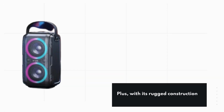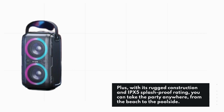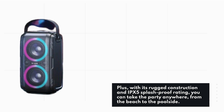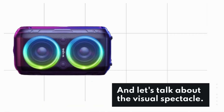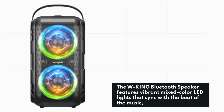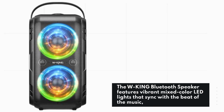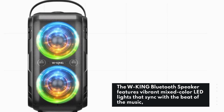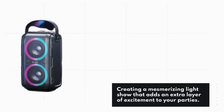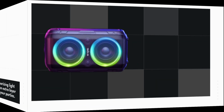Plus, with its rugged construction and IPX5 splash-proof rating, you can take the party anywhere, from the beach to the poolside. And let's talk about the visual spectacle. The W-King Bluetooth speaker features vibrant mixed-color LED lights that sync with the beat of the music, creating a mesmerizing light show that adds an extra layer of excitement to your parties.